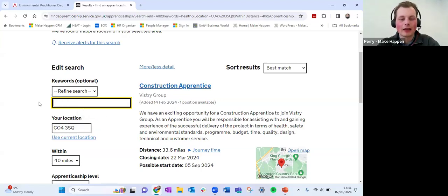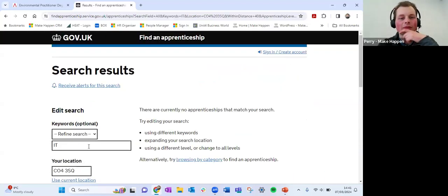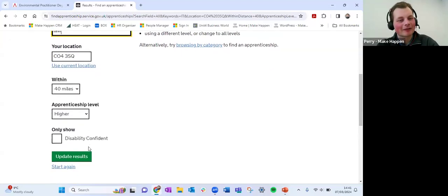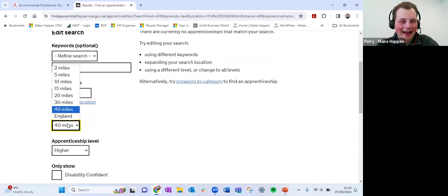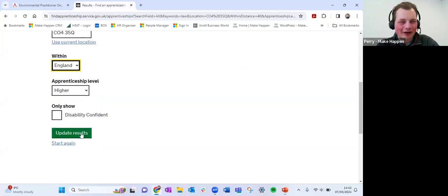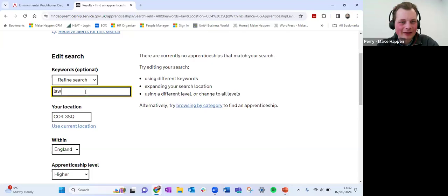But if we look at something a different, so let's look at IT instead. This might come up with different results. Nope. Okay, third time lucky. Well, let's look at something like law, because I know that there'll be some opportunities coming up. Well, I thought there'd be opportunities if I widen the search. No. We had luck on animal care just now. Let's have a look at animal care.